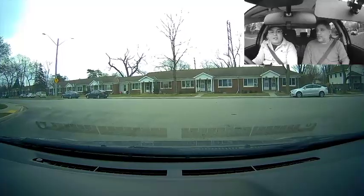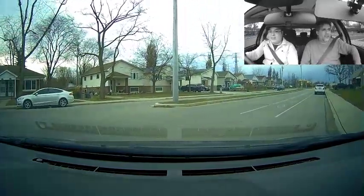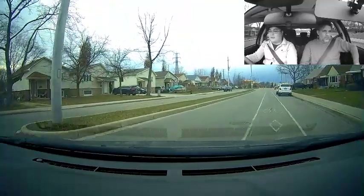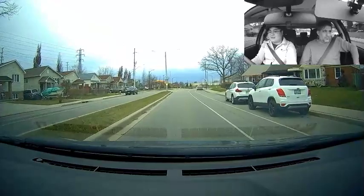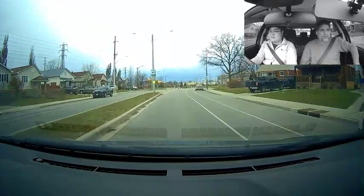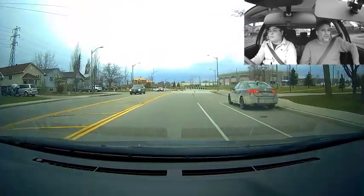Oh, yeah. Here, the other side. The other side, because this is a bicycle lane. You cannot go from the bicycle lane. So speed up. At the traffic light, turn left. Turn left. Left signal.